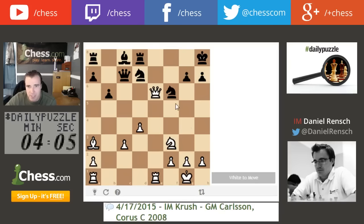All right, 417. All right, this is tricky. We have back rank mates going on here. We have knight to g5 to consider. There's no clear check. Queen, rook e8 check, rook takes, I got nothing. Knight to g5 feels pretty good. It feels like knight f7 check is not going to be easy to deal with.